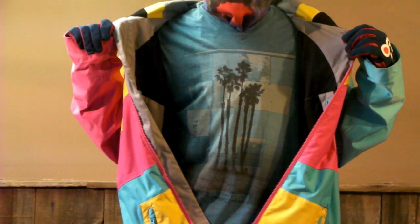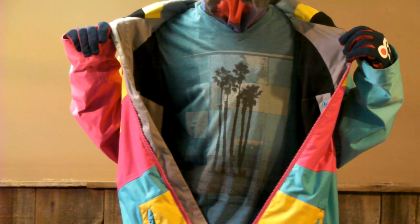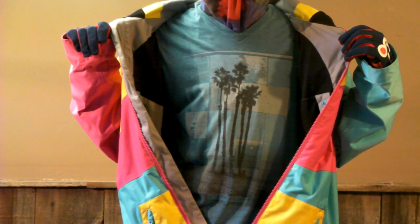This jacket features micro fleece chin guards so it won't irritate your face while you're out skiing and snowboarding. This jacket also has an MP3 pocket with cord guide. And like the Moment Ski's website says, the party is not included.